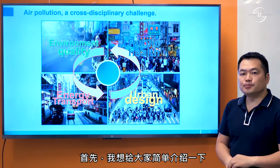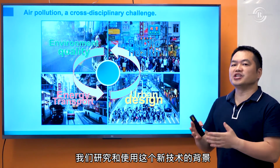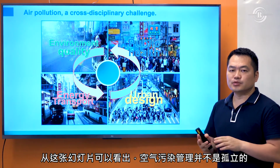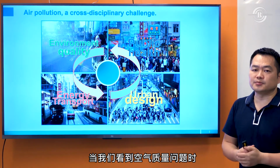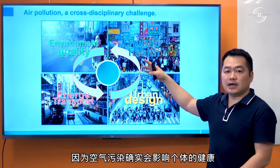Now I want to give a very brief introduction about the background, why we have this emergent need to use new technology to help improve our environmental management. As you can see from this slide, air pollution is not standing alone. It is a very cross-disciplinary problem. When we look at environmental quality problems, we also look at public health issues, because air pollution does impact on our public health.